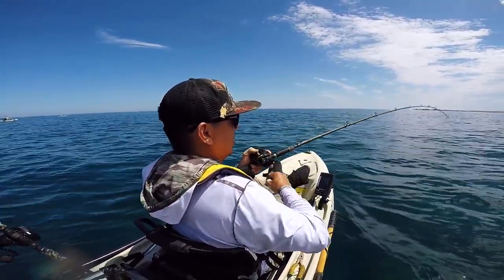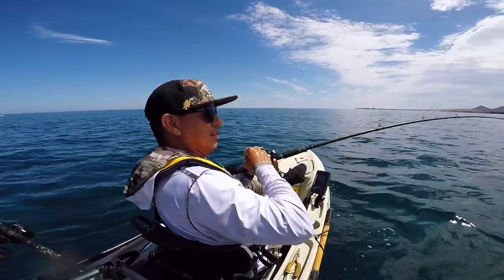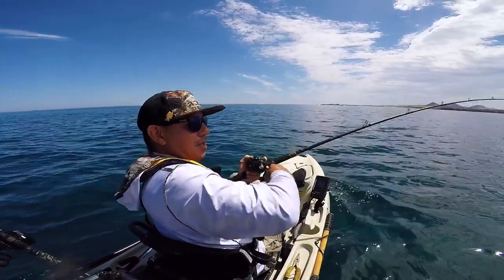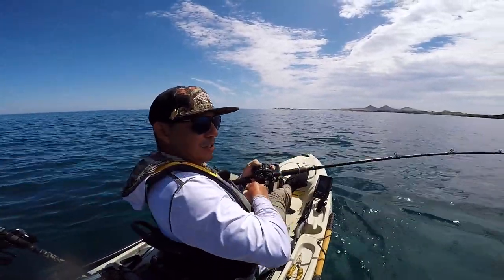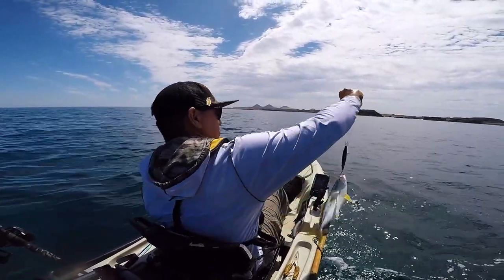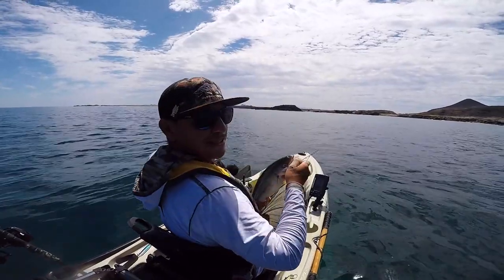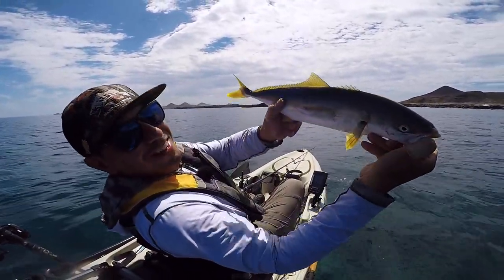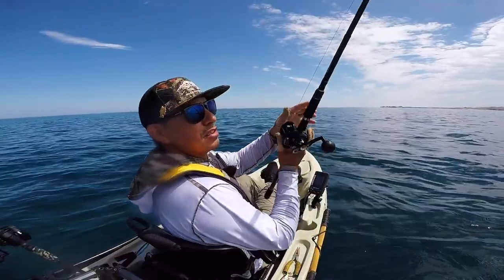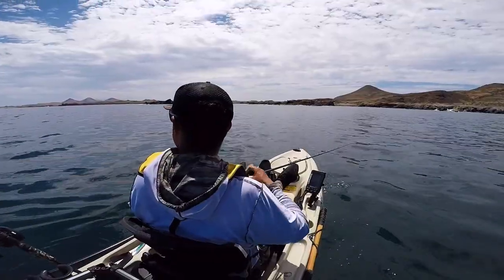Cast out. Playing kind of cool because I was trying to load up a second one, but maybe he's big. Maybe he's a bigger one. Oh, it's a yellowtail. It's a baby yellowtail. That's a good sign though. Baby yellowtail. It's a good sign they're in here. It's just this flat reef rock in here. It's all this hard spot.